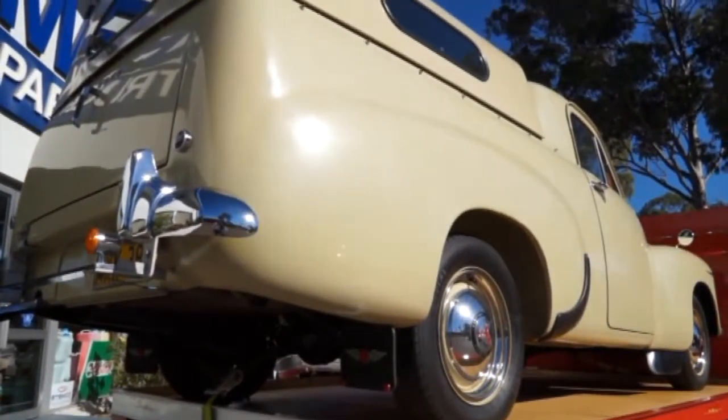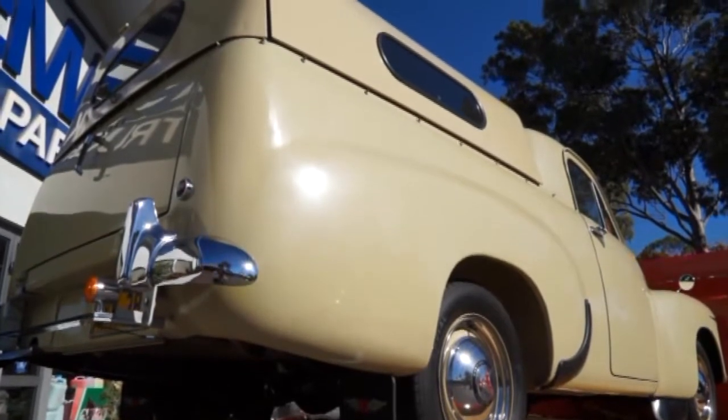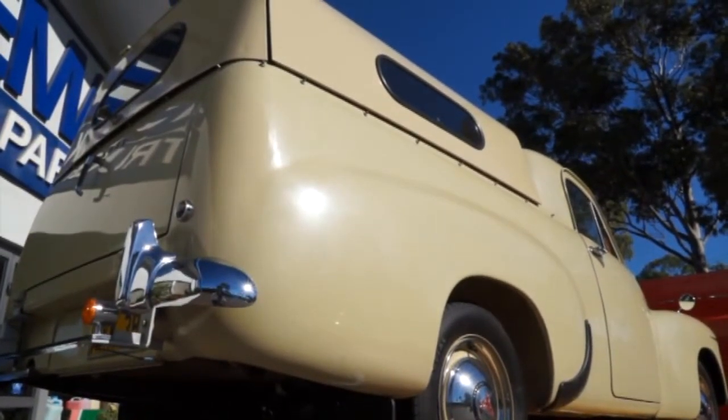Yeah. And I'm right into FJ Holdens as well, FX Holdens, yeah. I know it's the truck show, but I can't help myself. Just tell us quickly a little bit about the Holden.